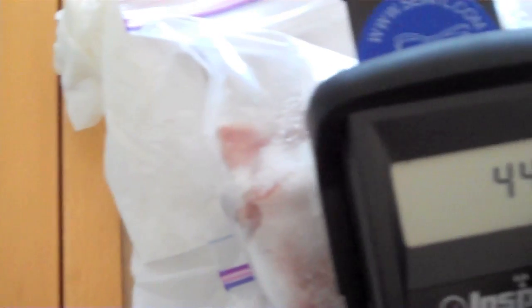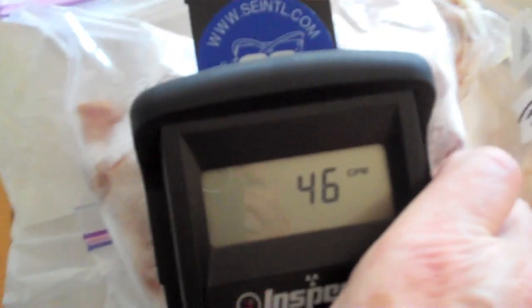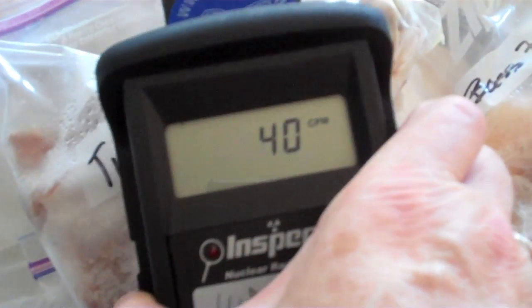Let's check it out. Now notice, folks, you see the ice there? You get a little inhibition on the radiation readings from the water, but you really also don't get so much of an inhibition that you can't really tell what's going on. Now, when you see me moving around the sample, it's because you might have a little something in part of it, not all of it. But this is coming in at background, too.